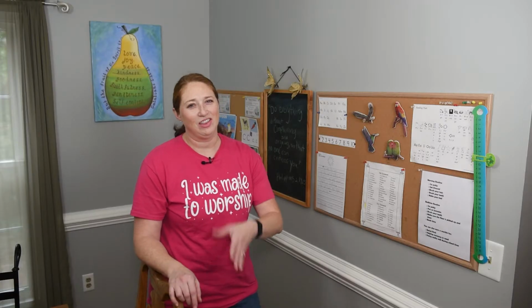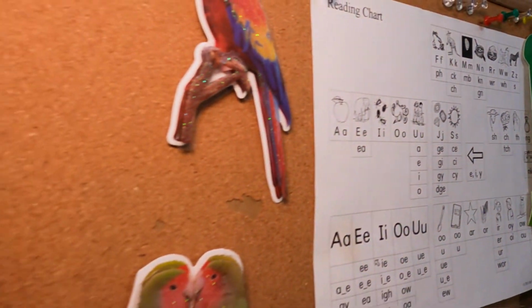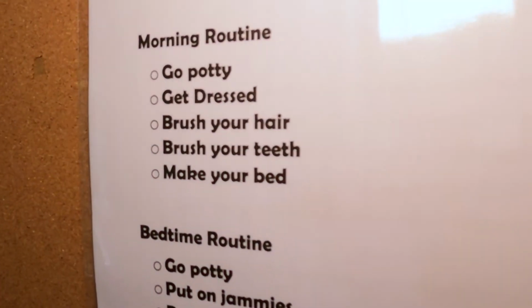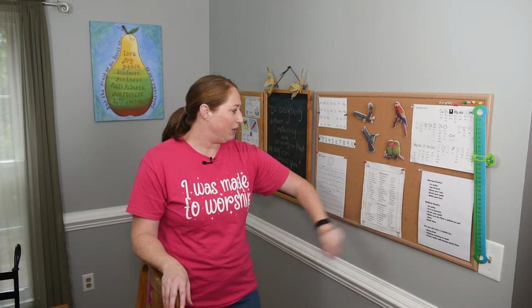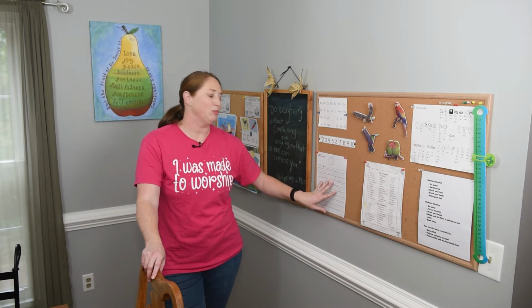All right, so we're gonna start on this wall. This is Timothy's bulletin board, so I've got some things for him on here. We're gonna be doing some birds later in the year, so those are up there. I've got his routine on here. We do a marble system where they get rewards. They collect marbles and get a reward depending on how many they have, so I have that up here. We did the books of the Bible last year, so I have this up here as a reference, and then we have his scripture that he's working on.